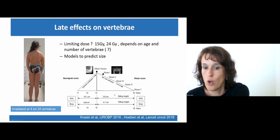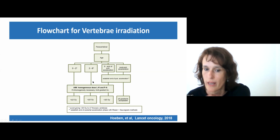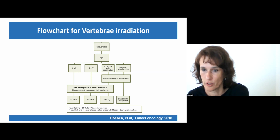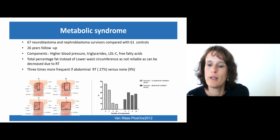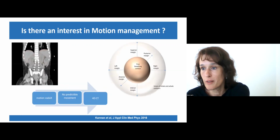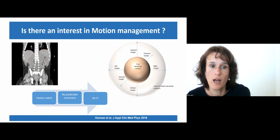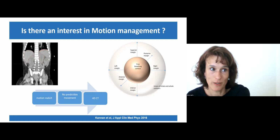So I would recommend following the guidelines that we published in Lancet Oncology recently, choosing the planning approach and really having the least gradient possible in the vertebrae. And we know that metabolic syndrome appears in these children, so we really have to take that into account. And you may wonder if there is an interest in motion management. If you're really worried about some organs, you should use 4DCT because we can't really know how everything is moving in the abdomen of children.